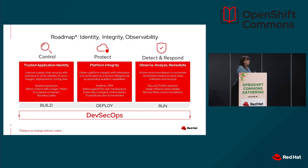When it comes to the platform, integrity matters, especially as you heard in the MicroShift presentation and the conversation about Edge. Edge devices in particular are single node OpenShift environments, in malls and on devices, that need more control, or more security, I should say. They're subject to physical theft. They're subject to physical tampering.